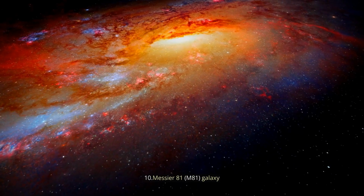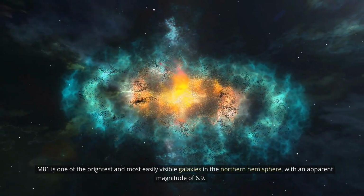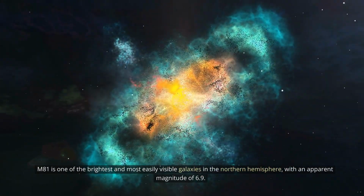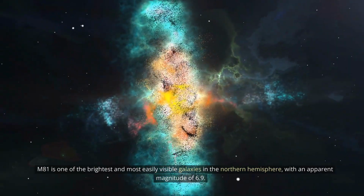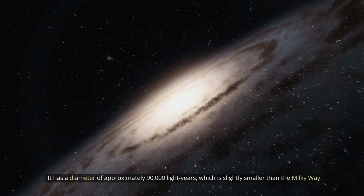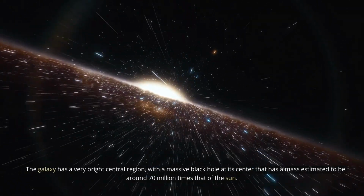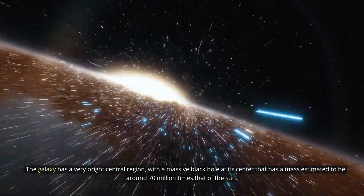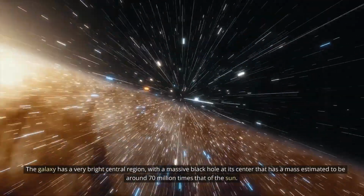10. Messier 81, M81, Galaxy. M81 is one of the brightest and most easily visible galaxies in the northern hemisphere, with an apparent magnitude of 6.9. It has a diameter of approximately 90,000 light-years, which is slightly smaller than the Milky Way. The galaxy has a very bright central region, with a massive black hole at its center that has a mass estimated to be around 70 million times that of the Sun.